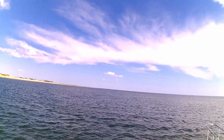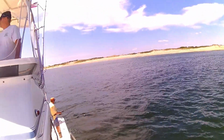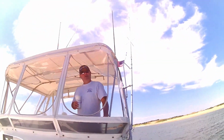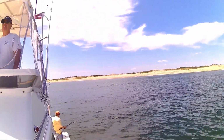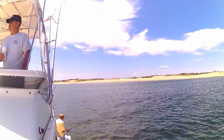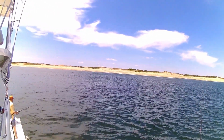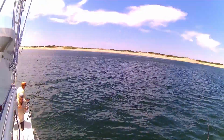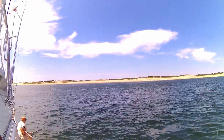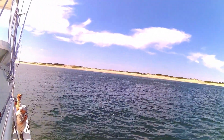You can't really see it very well, but there are black clouds of bait fish. They're menhaden all over the place. We can see them, like I said, as a black cloud. What we're trying to do is throw our live bait. We have the mackerel. Throw the live bait over close to those schools, and underneath the schools are where the stripers are. They're down there feasting on the bait fish.